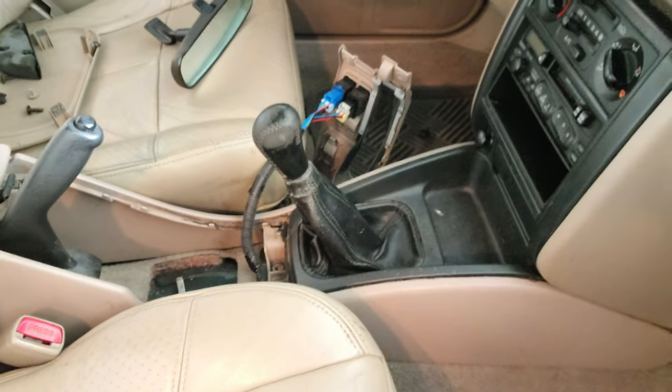I saw it and I thought it's worth it. It's got 102,000 miles on it. And here's the best part, 5-speed manual. And heated leather, which is nice.